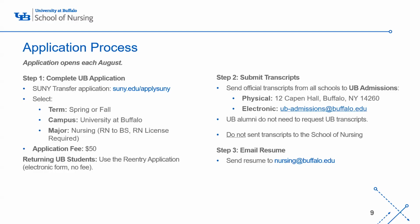If you previously attended UB as an undergraduate student, you do not need to request your UB transcripts. We are able to pull those for you, but you will be required to submit an official transcript for every school that you have attended since you last left UB.